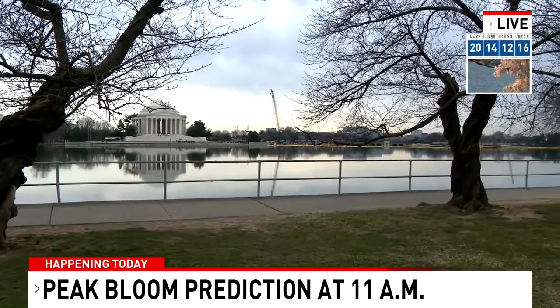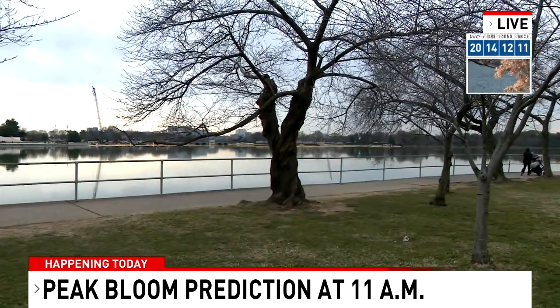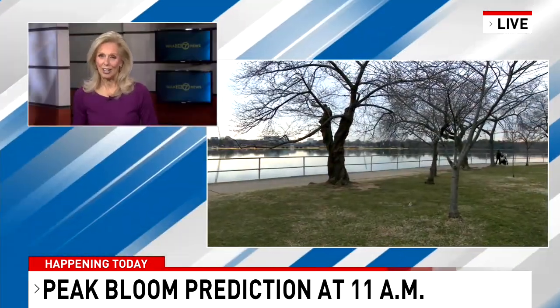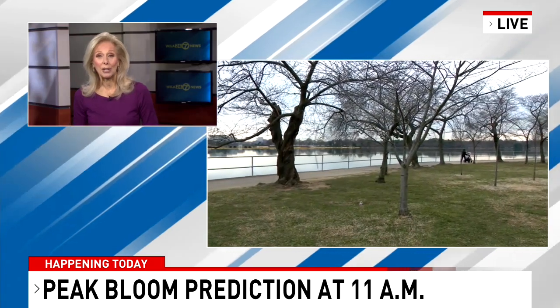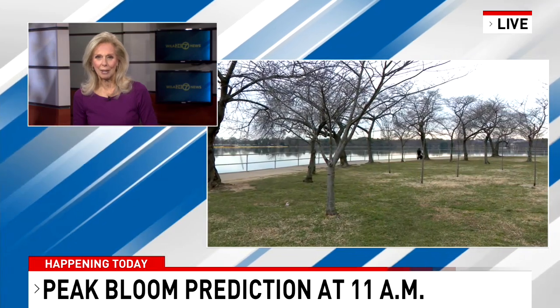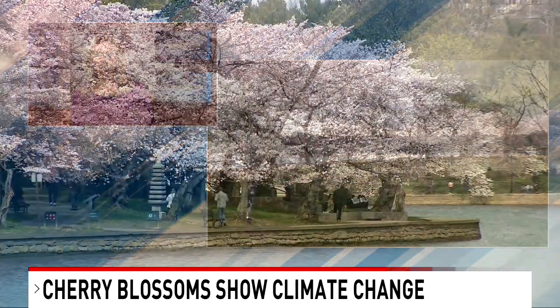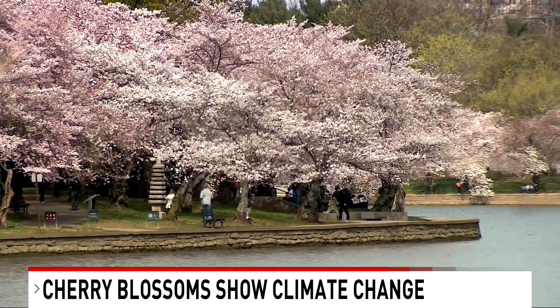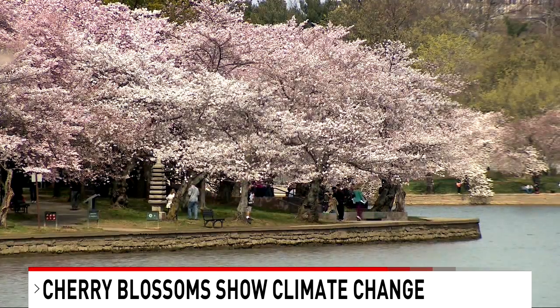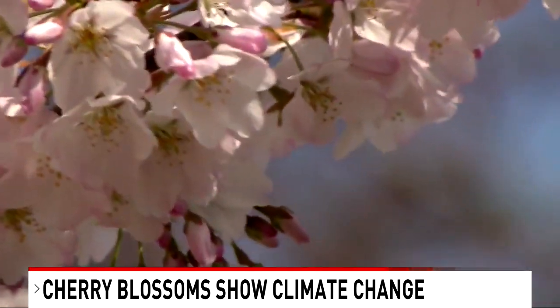Well, this morning at 11 o'clock, the festival and the National Park Service will be announcing their peak bloom prediction ahead of the kickoff. And 7 News will bring that announcement to you live as it happens at WJLA.com and also in our free mobile app. Of course, millions of people are expected to flock to the district once again this year to see the beautiful springtime display. But this is really more than just a tourist attraction.